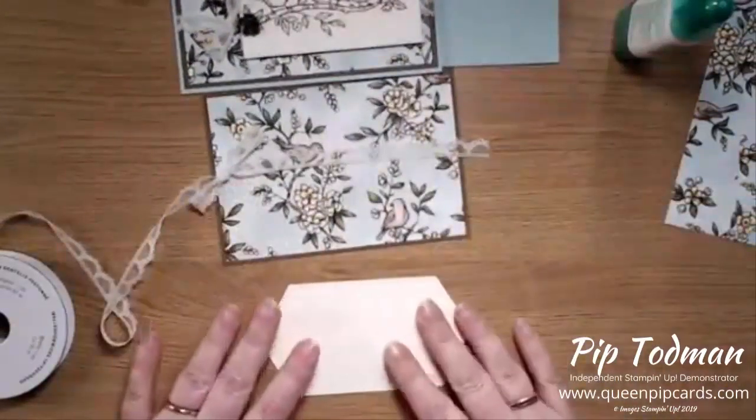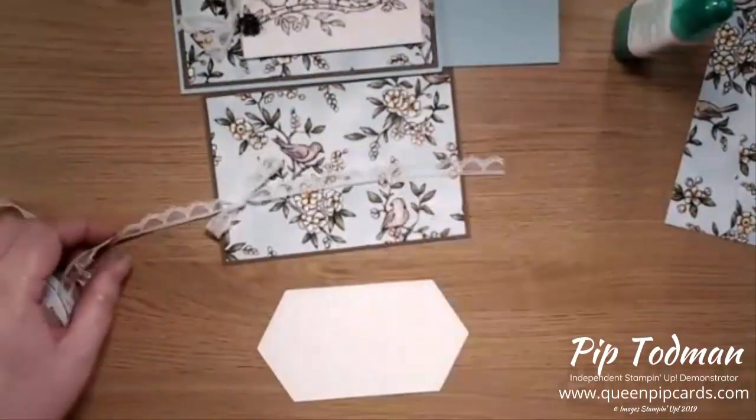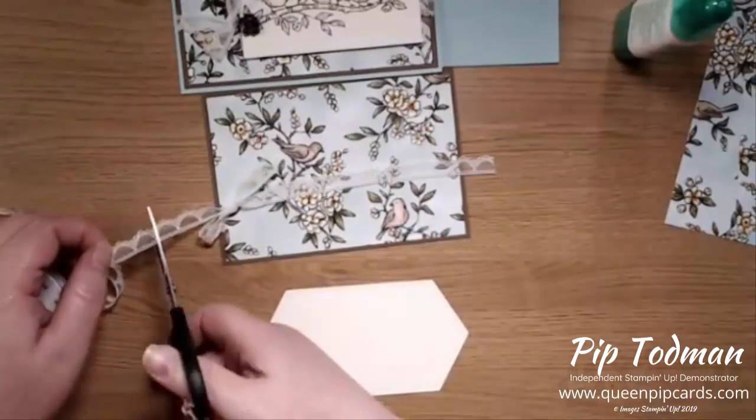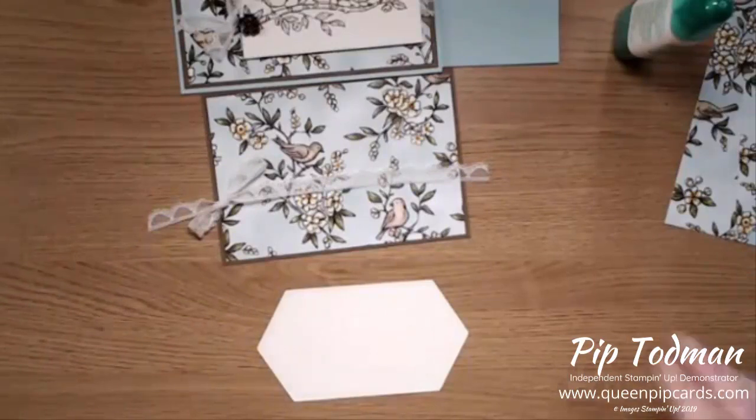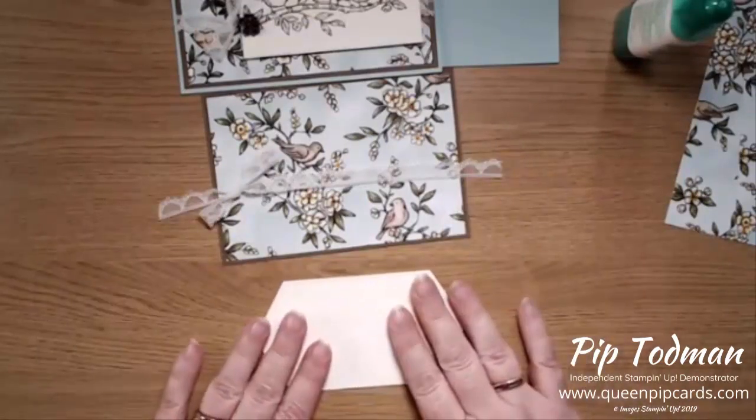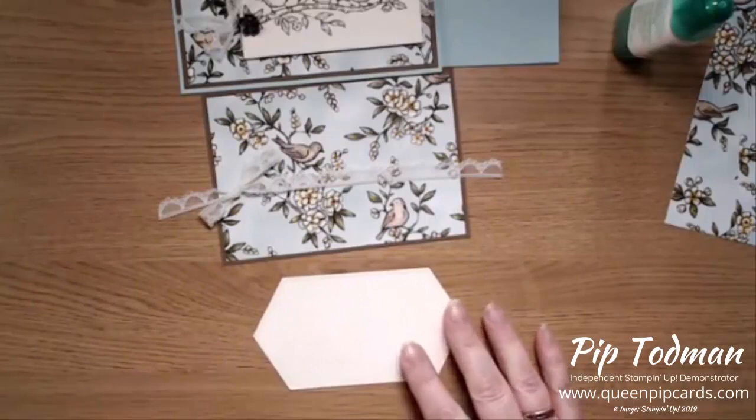It's nice and easy to use. So now I know that my ribbon's going to fit. I can cut that off just about there. That will attach around the other side, but I don't want to put it on yet until I've positioned this. So I'm going to position this after I've stamped it.